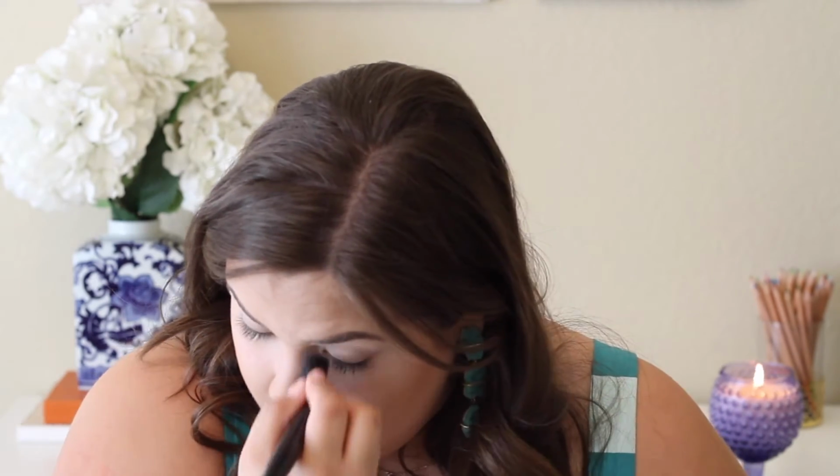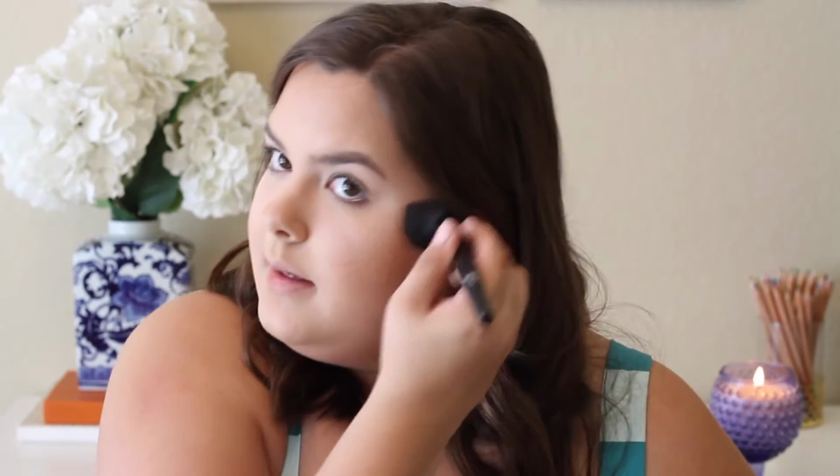And then lightly, I'm just going to contour my nose. That's another thing I like about this brush. I don't do a very precise nose contour, so I think it works out fabulously.